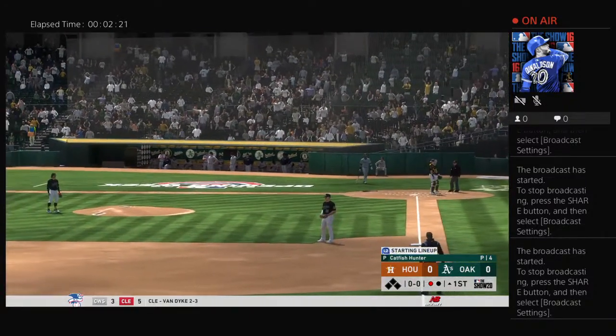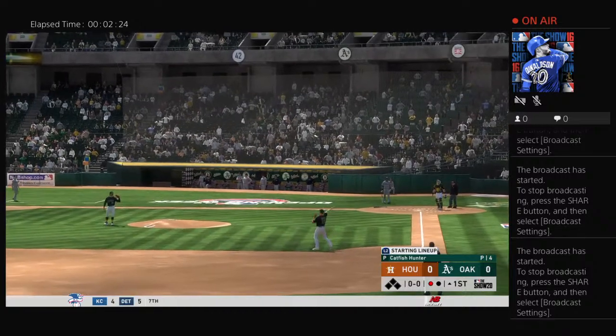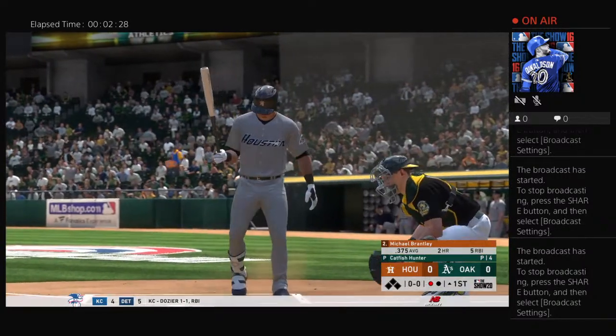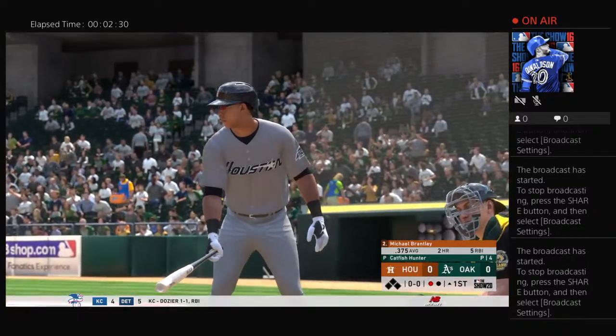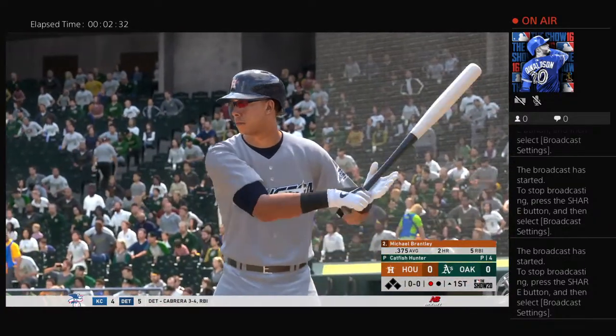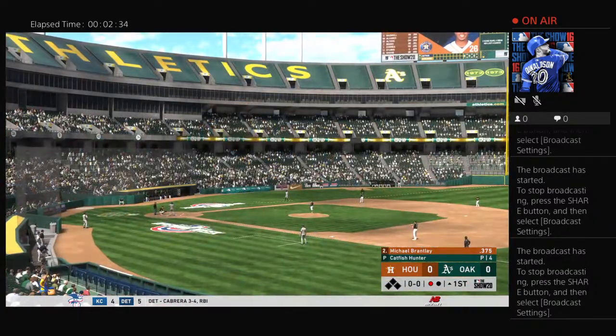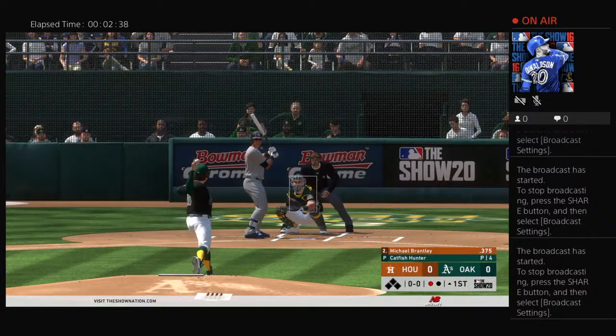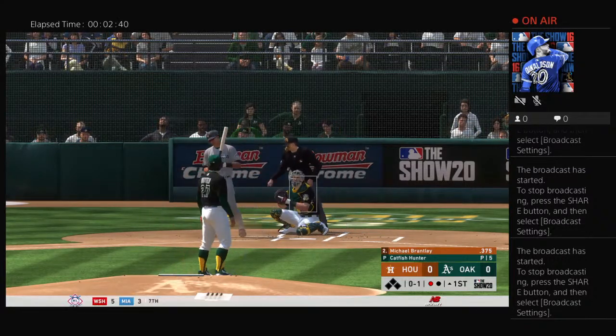Batting second, the right fielder, Michael Brantley. Here's Michael Brantley. He did not play last night, but clearly back in the starting 9 for this one. Here comes the first pitch. In there, and it's 0-1.